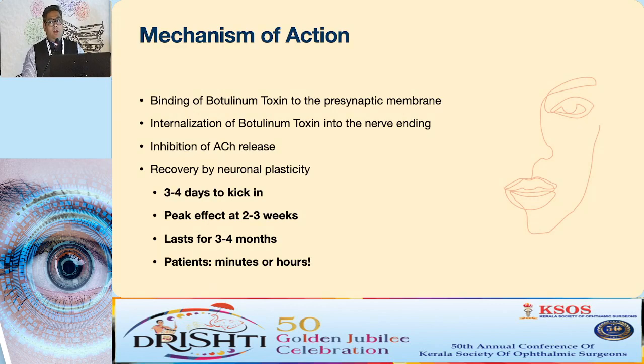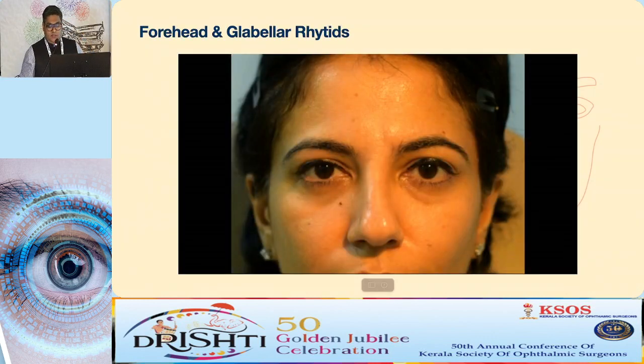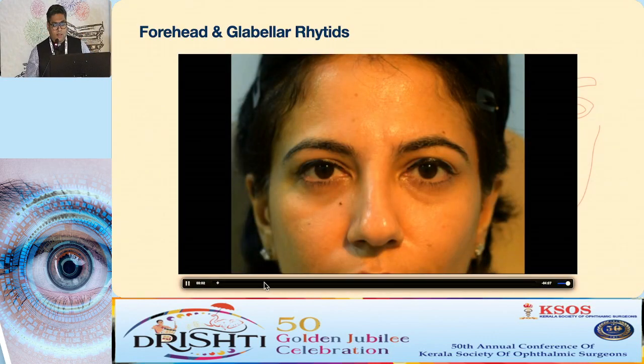Botulinum toxin does not last for 4 months. Patients may come and tell you, we have certain spasm patients, that, oh, last time the injection you gave me worked for 6-8 months. Well, that works on their mind and not actually on their eyeballs. So where do we inject? We can inject on the glabellar line, the frown lines, crow's feet. I'll show you. So this is in the case of frown lines.